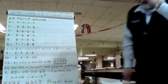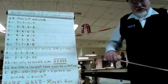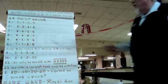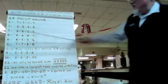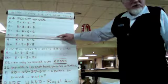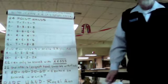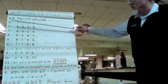1.6, 1-6 up in the corner. And here's the key. Here's the key. These hands are very unusual. In fact, they're just about the same odds as the 28. Just almost as infrequent as 28.